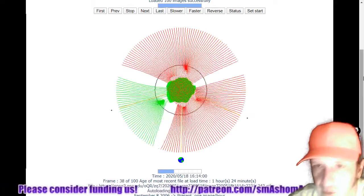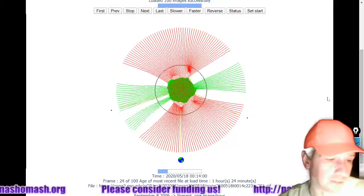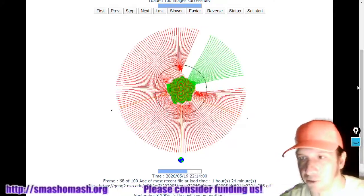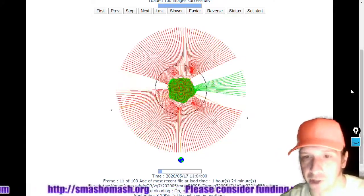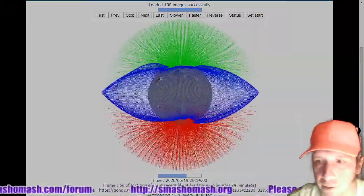And there's some activity, so that's a good thing, folks. No surprises if the 10.7 centimeter radio flux gets even higher here, as we see two significant plages, even though no sunspots. And you can see the B field being pulled down in this area a little bit.